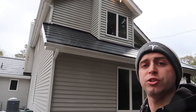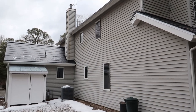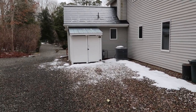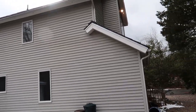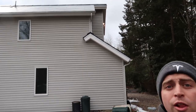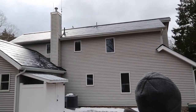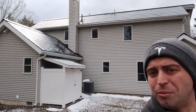All right, so around the side of the house now, this roof's looking good. I will proceed to the very back here. The very back is not looking bad, besides my trash can being destroyed by all the wind. Look, you can see a nice pile of snow there, and the roof is looking mighty clean. That little small roof over there's got some on it still.